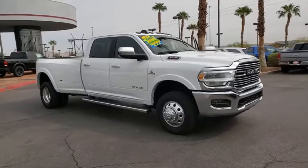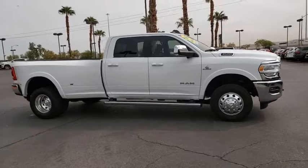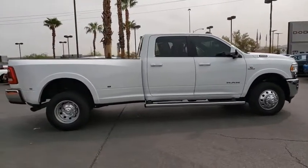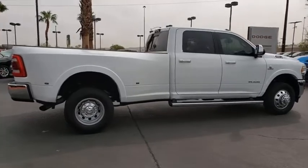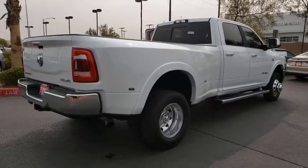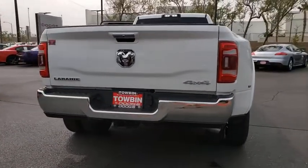We are pleased to show you the 2020 Ram 3500. Ram 3500 is a solid option for truck buyers in need of hauling capacity and serious towing. With names like Hemi and Cummins under the hood, there's plenty of muscle to back it up. This vehicle has less than 6,000 miles. Here are some of this vehicle's great options.